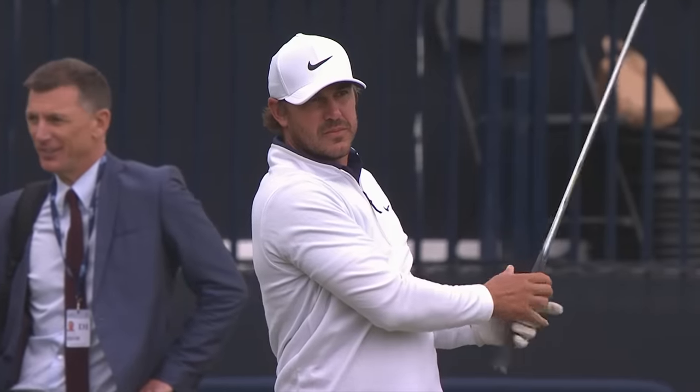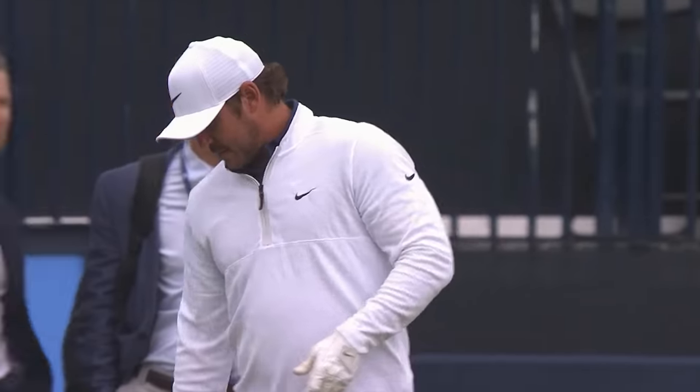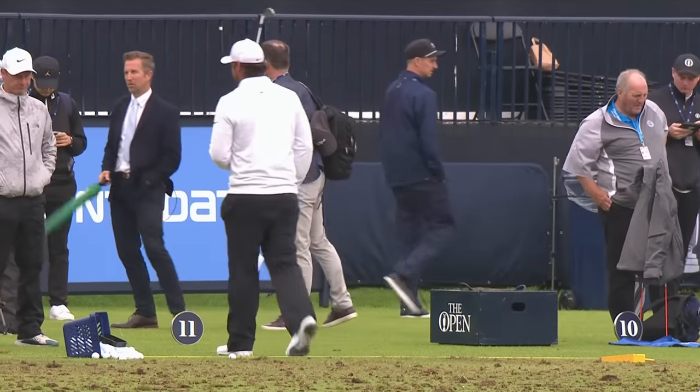He's looking good, if you ask me, for my money. Oh, 100%. Every shot's tracking straight down the range the same way, same height, same flight, same distance. And he's a bruiser. He looks like a bruiser, doesn't he?